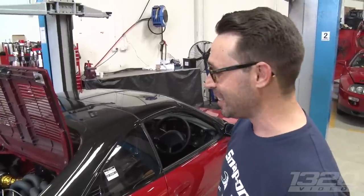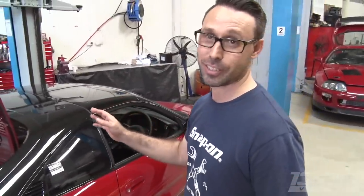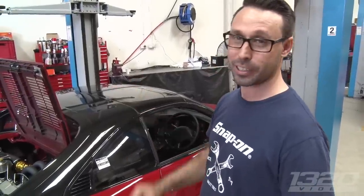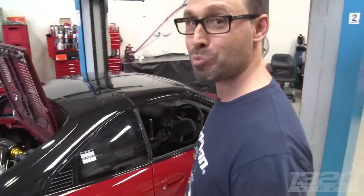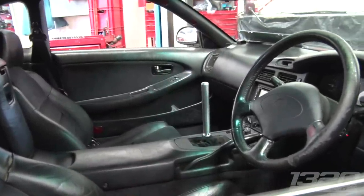But sequential? Still running a standard transmission. These things are pretty tough, with a twin plate clutch. Gotcha. And it's holding together. It has a sequential-looking shifter, at least. That's what threw me off. Yeah, he's just machined a big knob on there. It's just his thing.